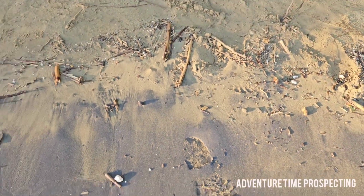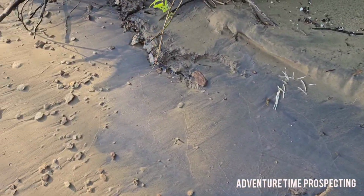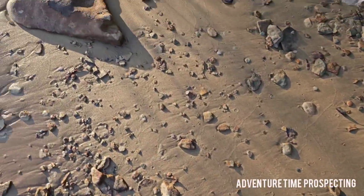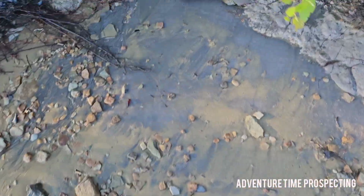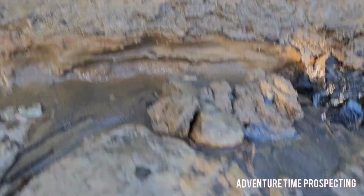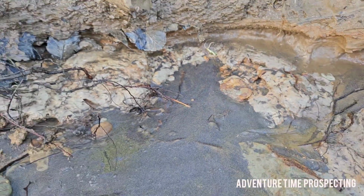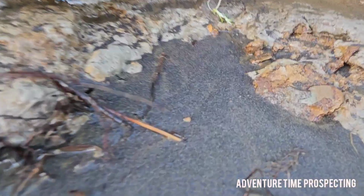Nice. I'm going to show you what we're going to work. As good as that looks, I found something even better. Check this out, y'all. We got this bank. We got clay. We've got black sand right on top of the clay. Look at that.